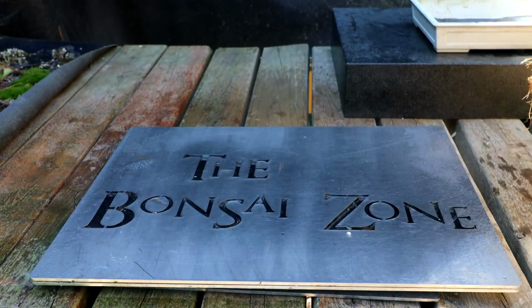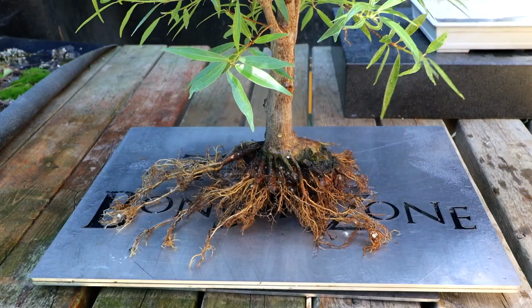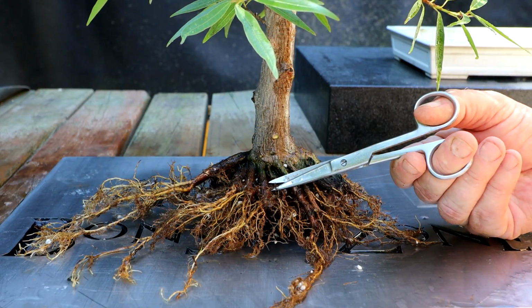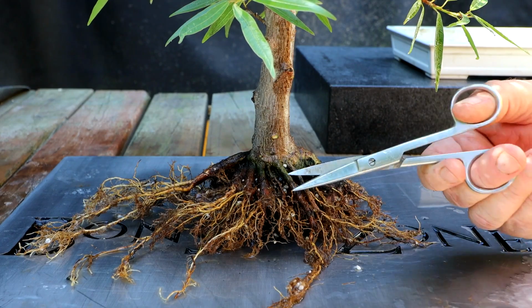I've sprayed down my turntable, and I'll put the tree on it. I can start the root pruning, keeping the roots misted so they don't dry out. There's a root that's coming out too high up here. I'll get rid of that. Like that.